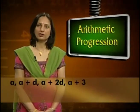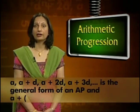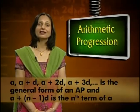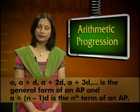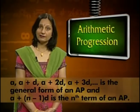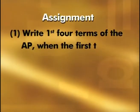I hope you enjoyed exploring the general form and nth term of the AP. Remember, A, A plus D, A plus 2D, A plus 3D and so on is the general form of the AP, and A plus (N minus 1) into D is the nth term of the AP. Here are a few problems for you to try by yourselves. First problem is, write the first 4 terms of the AP when the first term A and the common difference D are given below.